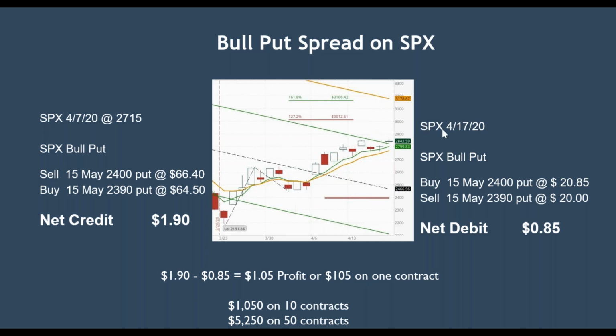We got out just this morning on April 17th, where we bought back the 2400 put at $20.85 and sold the 2390 at $20 for a net debit of 85 cents. The $1.90 minus 85 is a $1.05 profit, or $105 for one contract, $1,050 for 10 contracts, and over $5,000 for 50 contracts. This again is what we do on a regular basis.